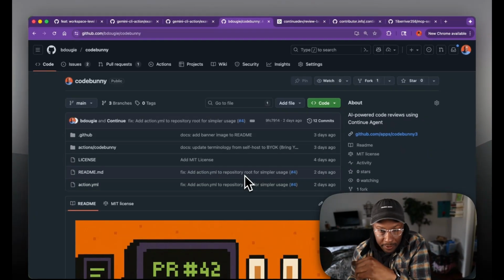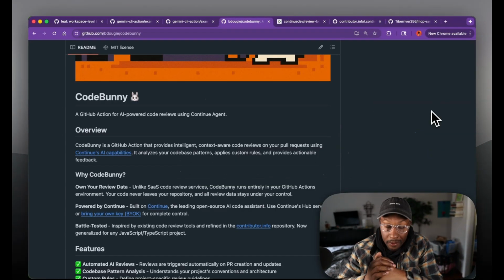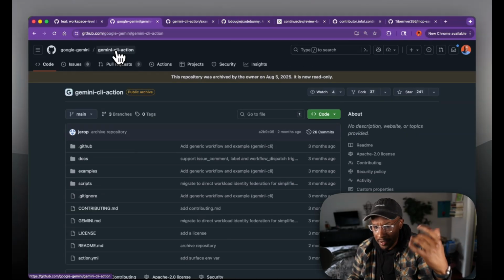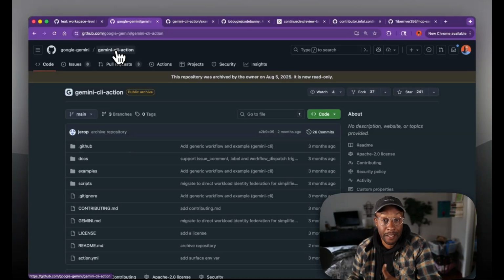So I was just going to show you what I built so far. I figured I'd jump directly to the punchline and say I built this thing called Codebunny. This is all open source. I've been running this for the last couple months. And I got the inspiration from when the Gemini team shipped a bunch of GitHub Actions for triaging and also code review within repositories.